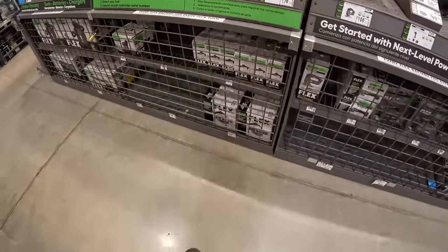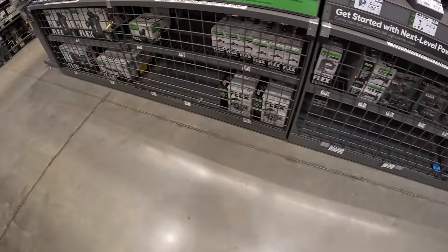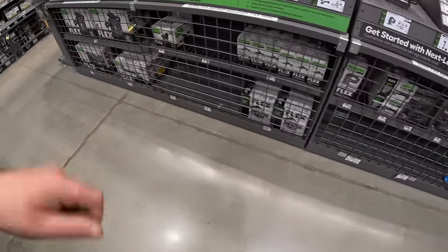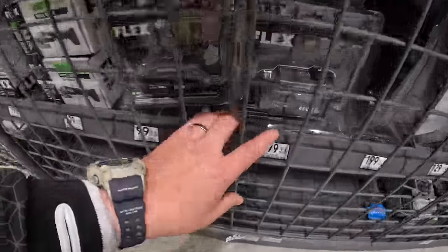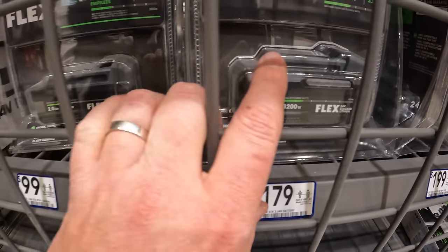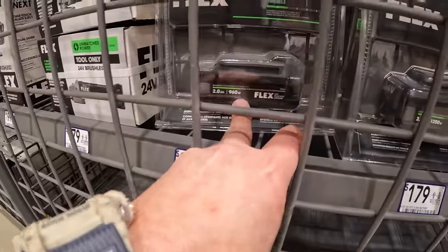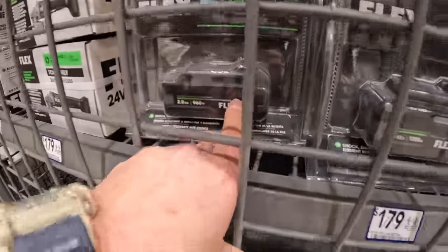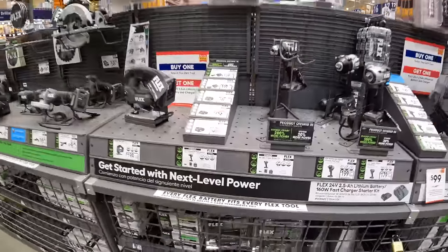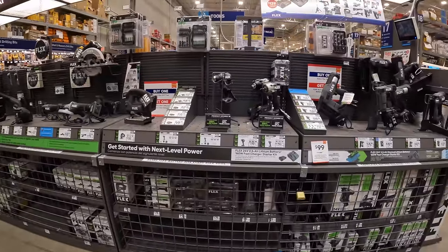So I think those lithium stacked batteries are 8 amp hours, but they actually don't have them right here. Like I said, the 3.5 amp hour battery looks amazing. I like that. They also have a 2 amp hour lithium stacked battery. So that is Flex's deals that are going on right now.